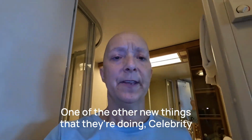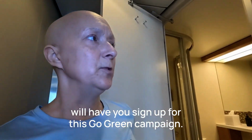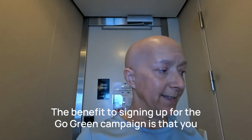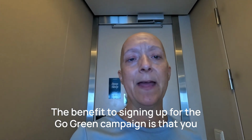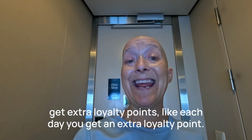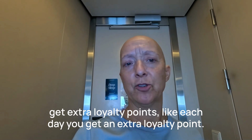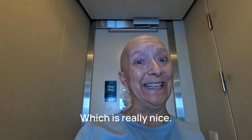One of the other new things that they're doing, Celebrity will have you sign up for this Go Green campaign. The benefit to signing up for the Go Green campaign is that you get extra loyalty points. Like each day you get an extra loyalty point, which is really nice.